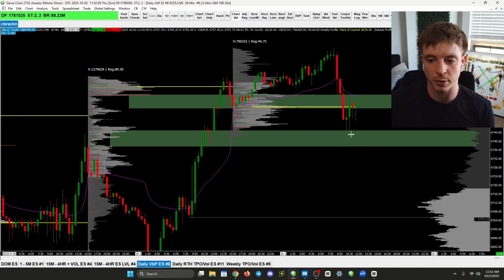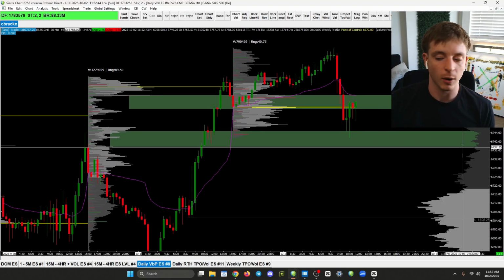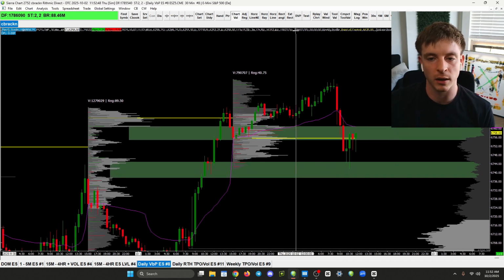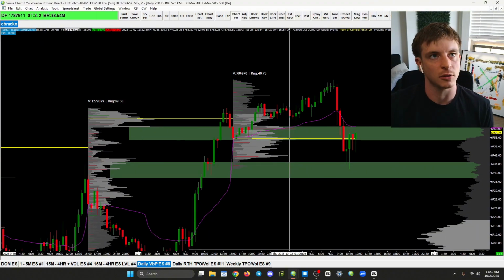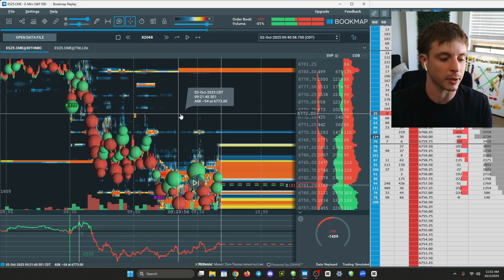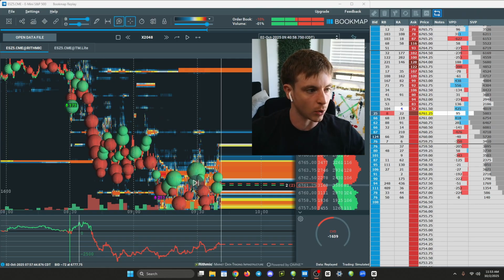After that, we bounced perfectly off of this 45 level that I had right here. So that worked out very well. The levels worked out. I just, instead of waiting for my levels to trade, was a little bit more flexible and traded to my levels, which I really don't have any problem with doing. Especially if we open up like 20 points above my level, I don't have a problem looking for a high quality setup into my level. I think that's fine with me, but that's the trade setup for you guys today.